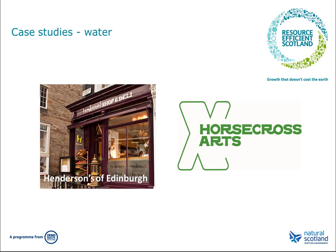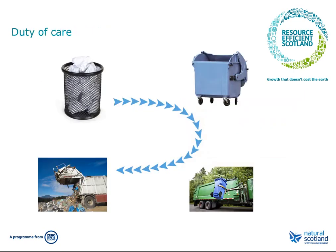Henderson's restaurant in Edinburgh also managed to make substantial changes with its water use and reduced their annual water costs by 33%, saving £5,000. This was achieved by installing simple, low-cost measures such as cistern volume adjusters and passive infrared sensors. Several regulations have been introduced that cover duty of care obligations for organisations.